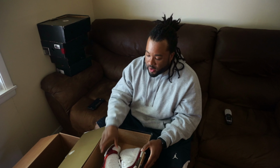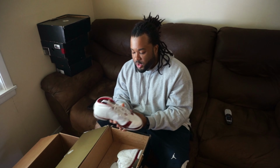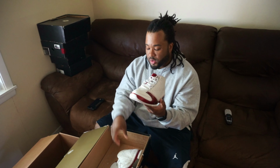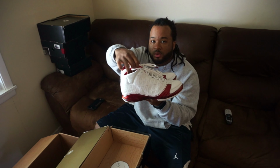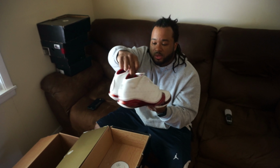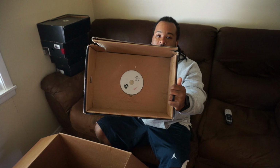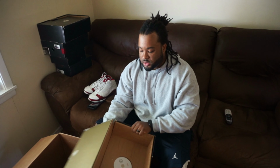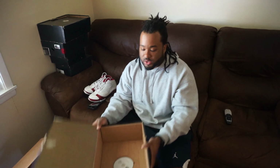And that black pair is already sold. I think I got that one sold locally for him. But this white and red pair is not sold. They're both in 9 out of 10 condition, really good. And like I said, they even come with the DVD in the original box. This box is kind of worn. The other one is in better condition.